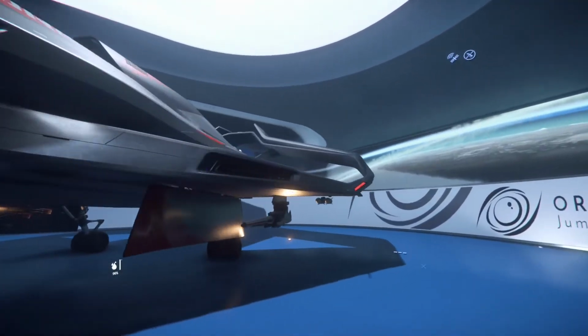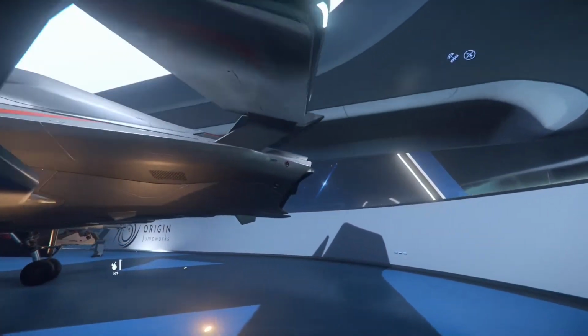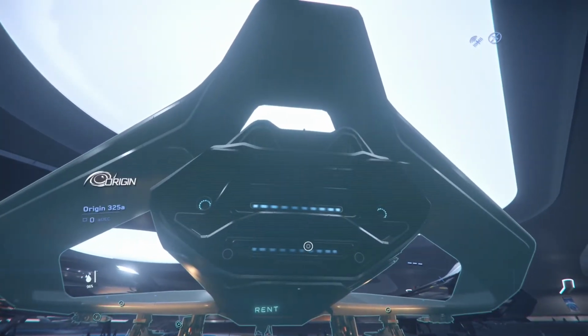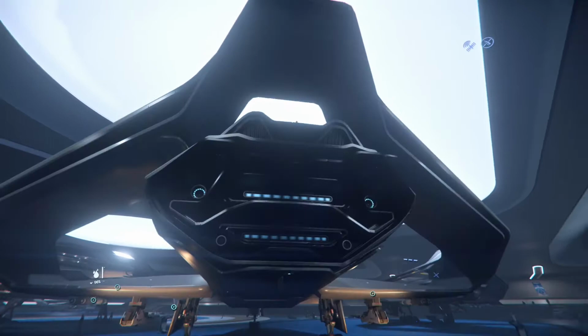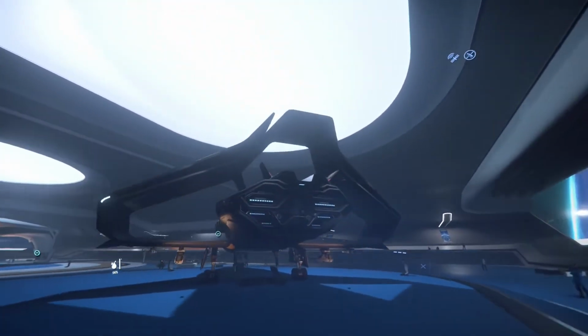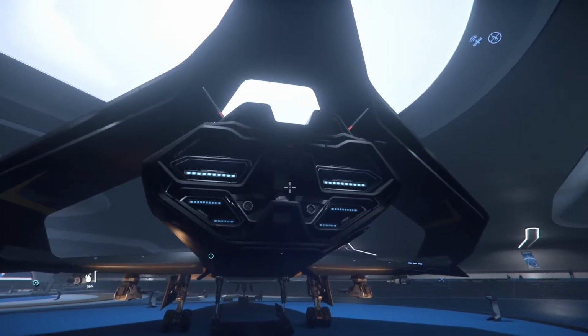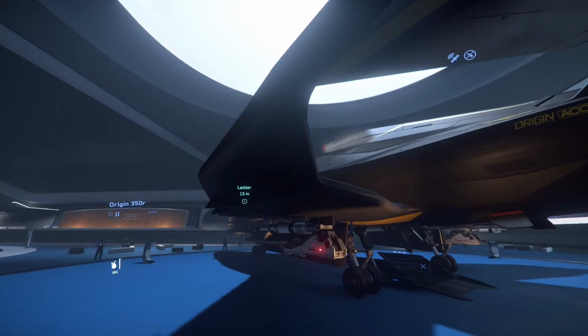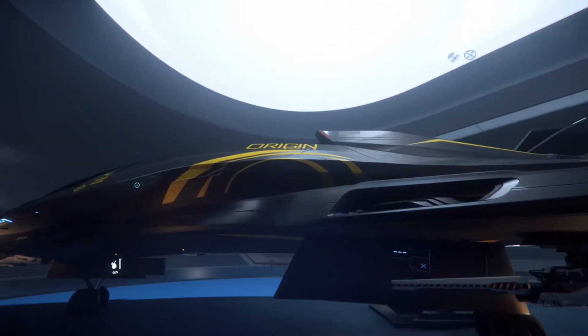Now, before we go over to the 350R, I do want to make a few notes. Look at the engine style here. You have 2 main horizontal thrusters, right? And if we go to the 350R, this one, you can see now you've got almost like 6. You still have cargo. The 350R is the racing variant.